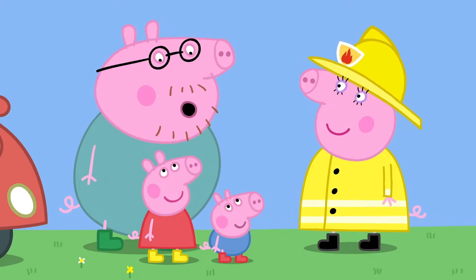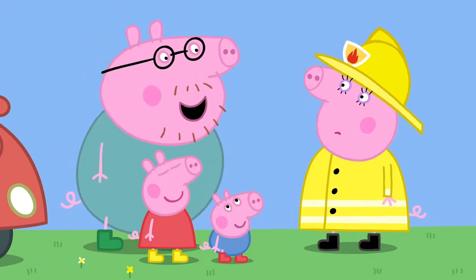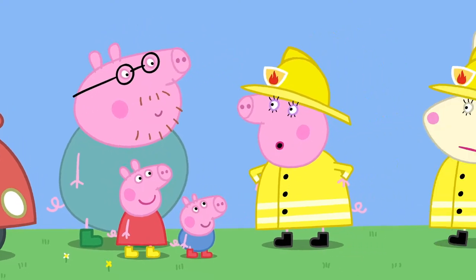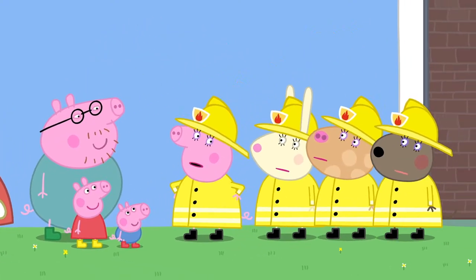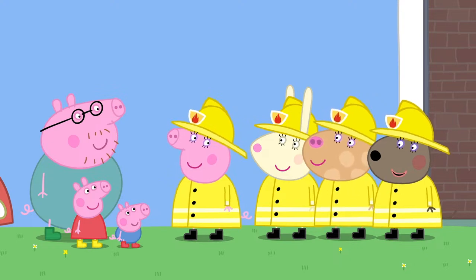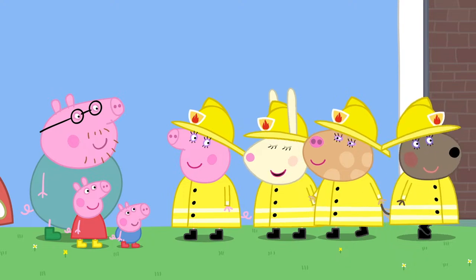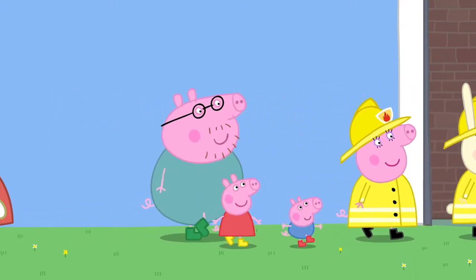Oh, there won't be much to see, Peppa. It's mostly just sitting around and drinking tea. Daddy Pig, we do proper fire service training here. Ready, steady, go is our motto. And to get that right, we need to practice. Yes, stay and watch. Daddy Pig might learn something.